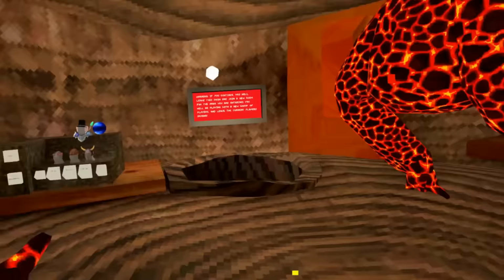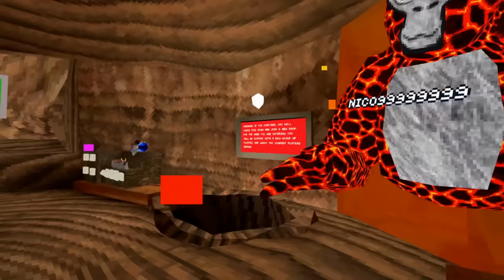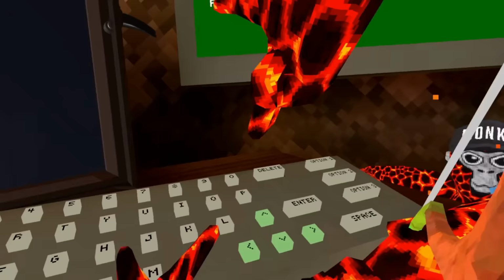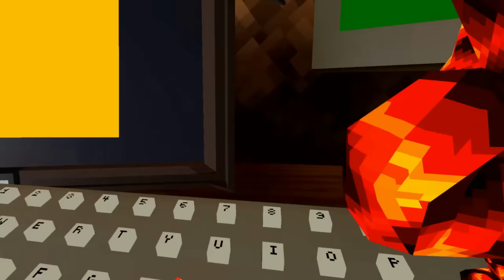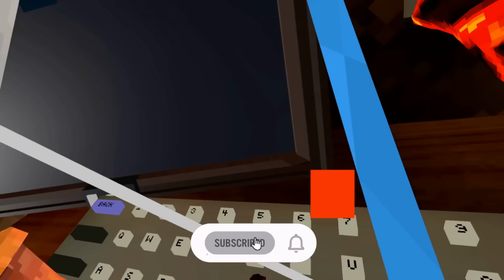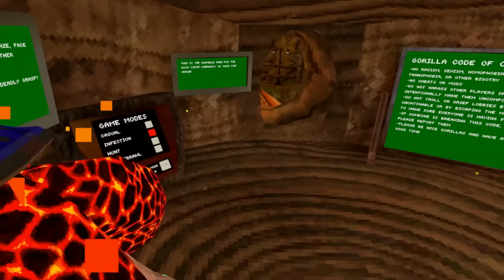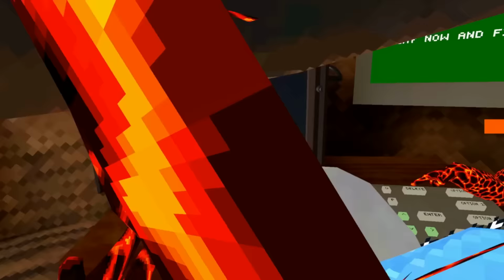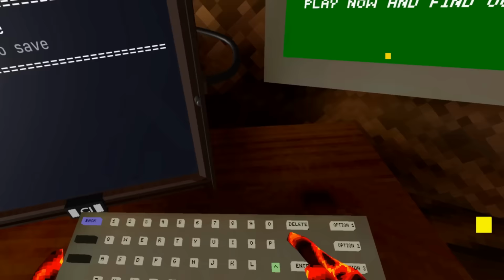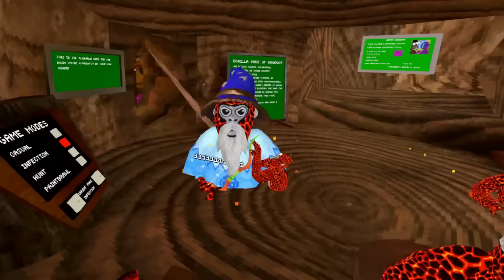Is it just whenever you change your name? Whoa, it might just be whenever you change your name. I had a bunch of zeros and then I just added another one. Let's just try a random name. What does it do? I'm not back to normal. Every time you change your name to something different, it gives you a random size. Okay, name equals size. I'm guessing numbers are an easier way to figure it out. Maybe. I just put in nines, and now I'm small.